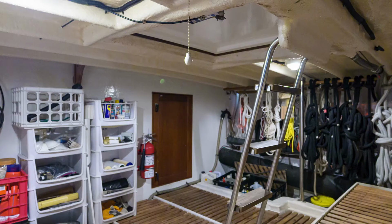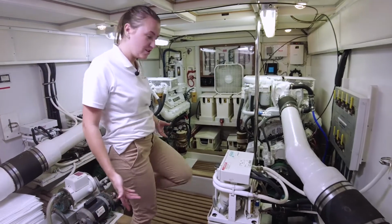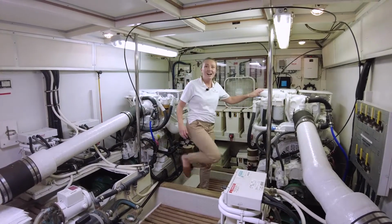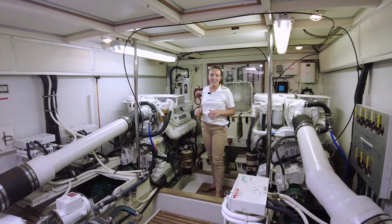So we can head into the engine room through this door here. Once you get through the door, it actually becomes full height in here, so you can stand up and have tons of room, which is great. It even gets taller once you get further in. I'm about 5'6", so this engine room I would say is at least 6 feet, even higher than that. So that's wonderful, really easy access to the engines.